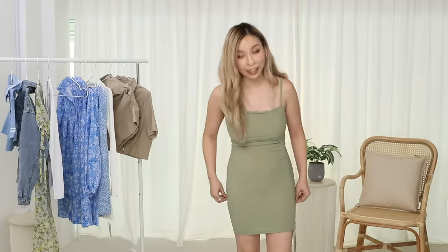Sorry, no, don't like it, hate it, won't wear it again. I like the color though, I like green, but I just don't like this cut and I don't like the material. I just don't like anything else about this dress.